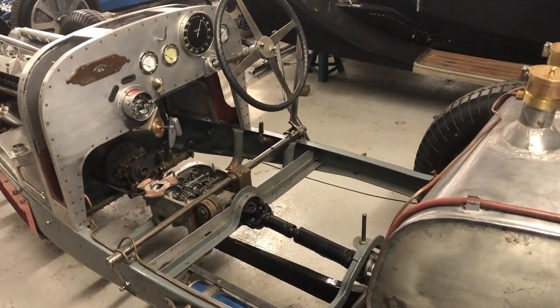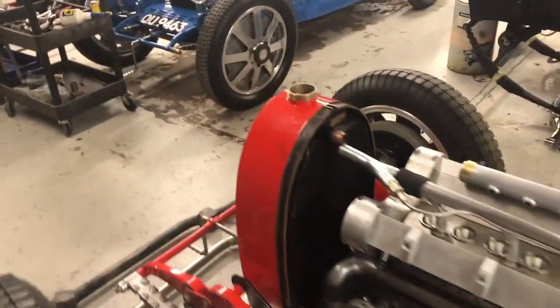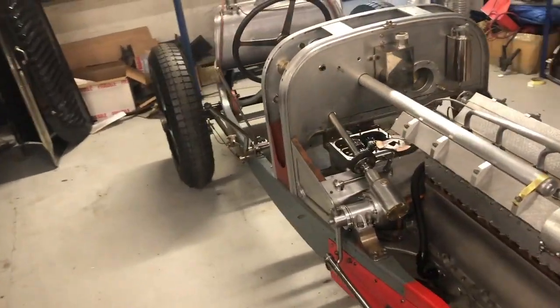It's also going to have a Scintilla Vertex ignition system. You need a good spark when you're running on methanol. At peak demand, we're going to be looking at something like a gallon a minute, delivered from the fuel tank under pressure in the original manner.